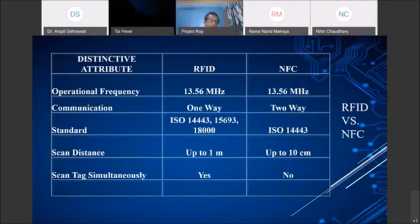Another drawback with the NFC technology is that in the RFID system, you can simultaneously scan many books altogether. But with NFC, you have to do it one by one. The scan distance is very close, that's why it's called tap technology. Once we tap it, it will transact. So scanning simultaneously is not possible in NFC technology. But how it can help in a different way, we'll look forward to that.